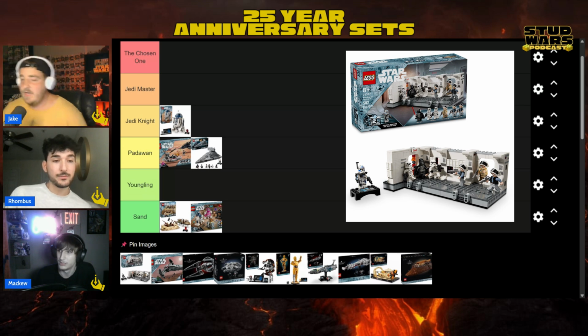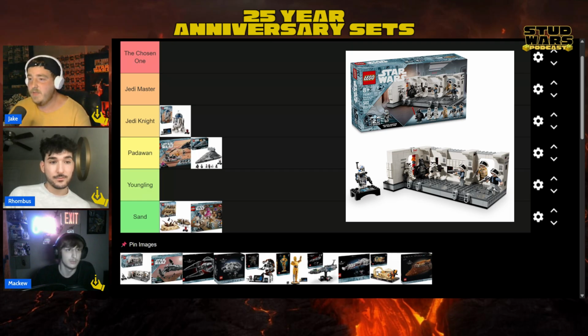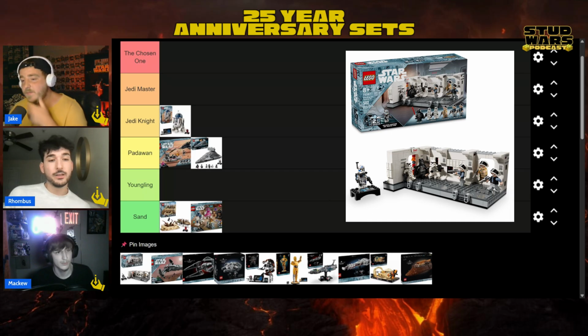I looked up the Luke hallway scene, because I own that set and I don't like it near as much. And in my mind, it's significantly smaller. It only has like 116 pieces. This one has like 500. Oh, okay. Does it? 502. The Tantive 4 set is actually much bigger. It's such a good build. It's fun. It's got everything for everybody.